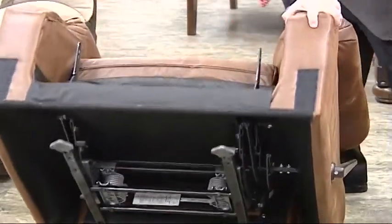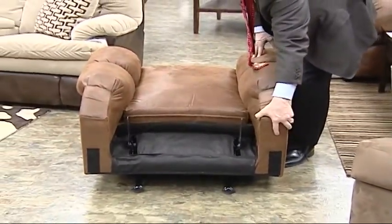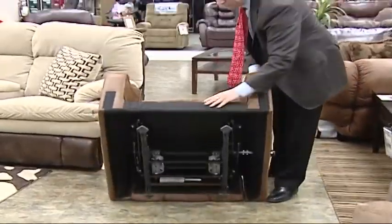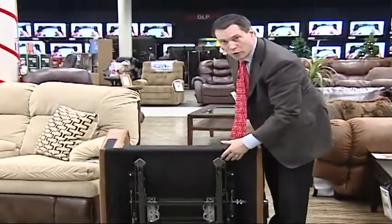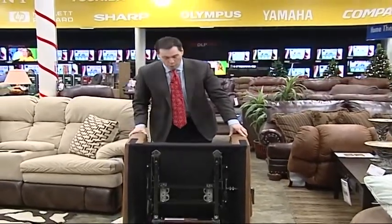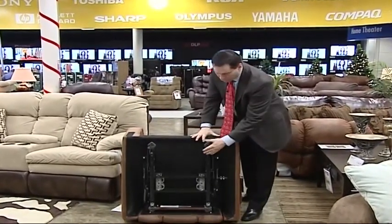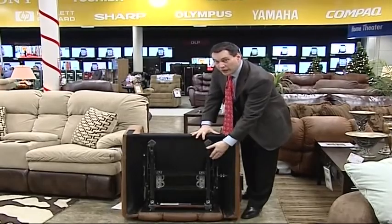We use full fabric sides here, always using as much fabric as possible, and then we finish everything so that no wood products or mechanisms, seat springs, things like that are exposed in your home. This just adds a lot of look, and again, focusing on quality, it looks like a more quality, fully finished product.